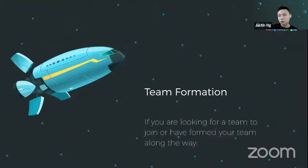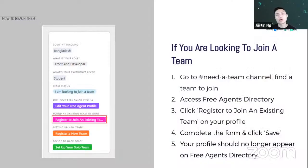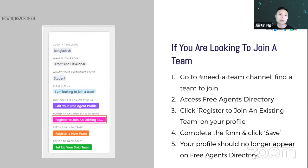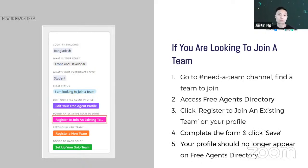Now, for some of you who are still looking out for a team to join, here are some instructions on how to find a team to join. Under the Need a Team channel on the Hackathon Slack workspace, you can reach out to anyone over there, or just put a note to tell people that you're looking for a team to join. Once you have found a team that you would like to join, head over to the free agent directory, which is also on your participants guide, and click on register to join an existing team on your profile. Go through the process to complete the form and click save, and your profile should no longer appear on the free agents, whereas you will be updated to have joined the team.